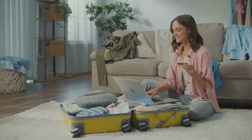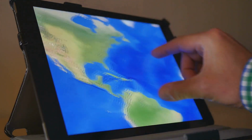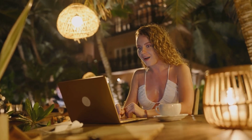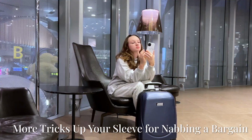Let the deals inspire your next trip. Filter by interests, beaches, museums, and more. The Explore map turns searching into an adventure. Spend time exploring. You might find a deal to a place you never considered. This tool has led us to some of our best trips. Let it guide your next journey.